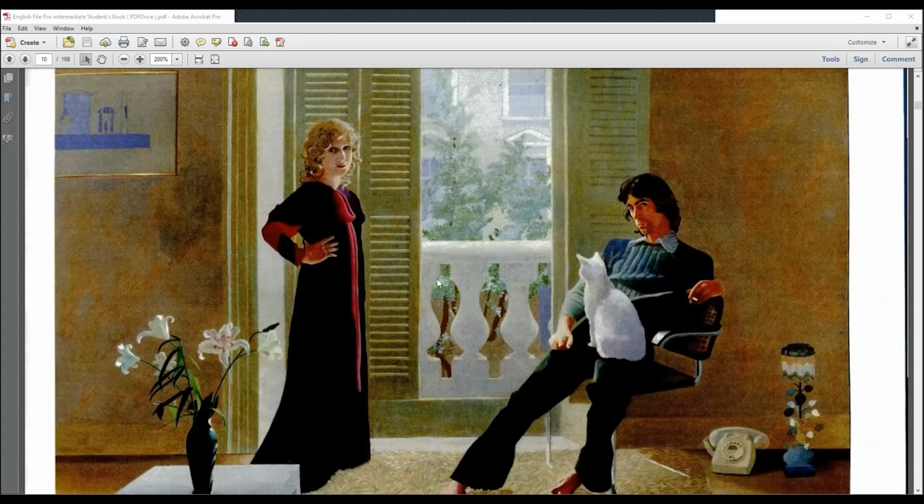Traditionally, when you draw a couple, the man should be standing and the lady should be sitting. But this is in contrast. The relationship between them looks different now because there's a window over here. You can see the door over here. It seems like they could separate anytime because they keep a distance between the two of them.